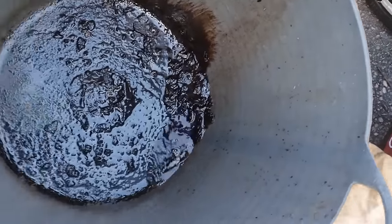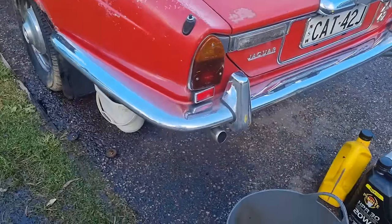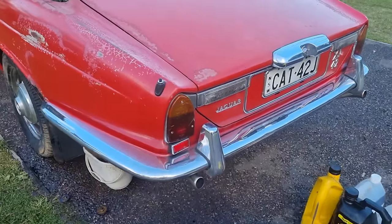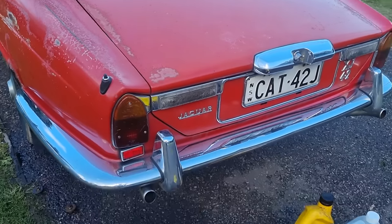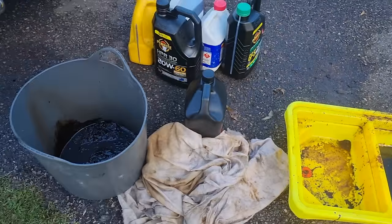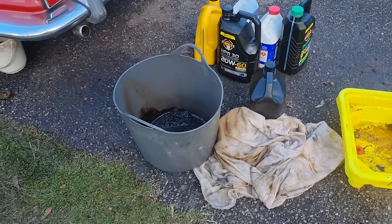I do have two secondhand fuel tanks for Series 2 floating around. It's just a big job putting them in. And I guarantee you the one on the right, it's leaking or there's something wrong because it was dry as a bone. Okay, but at least we got that out of the way. I'm going to wash my hands now and get the smell off me. Go and have a shower.